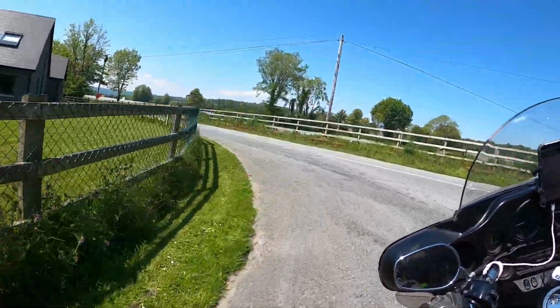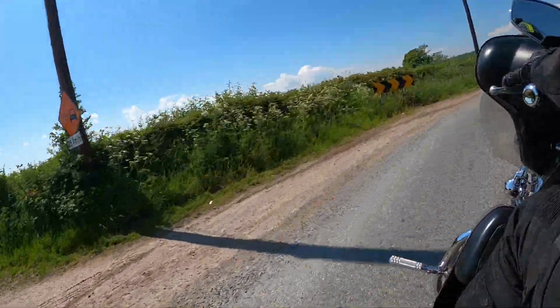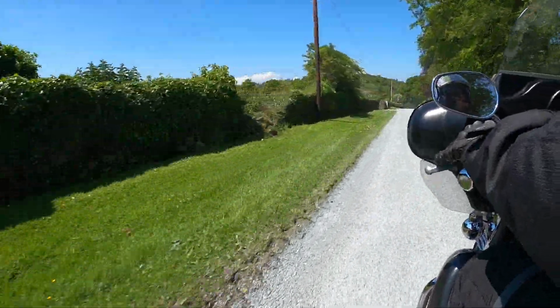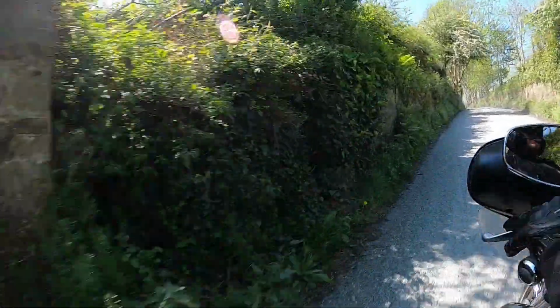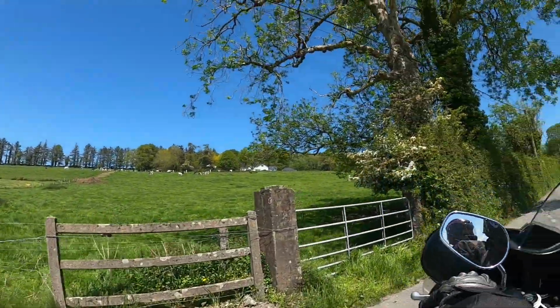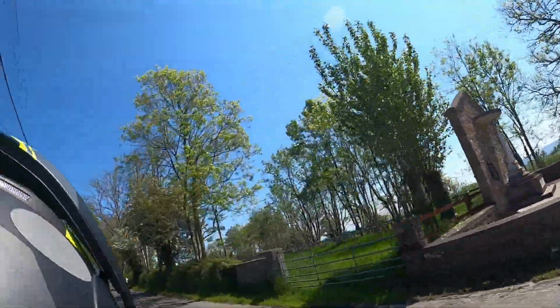So now we're on to the third photo point of the day, and again another Iron Butt photo point, or Wolfhound Rally photo point, this one. And it's the Garryclogher National School in Clonmore. Again, more terrific roads here. We're on the R669 to the Vee Pass.